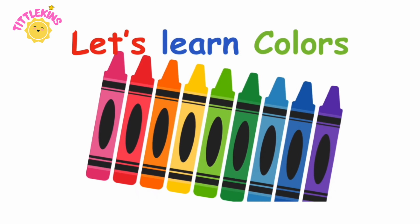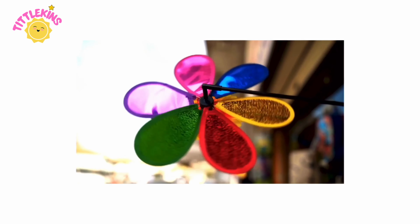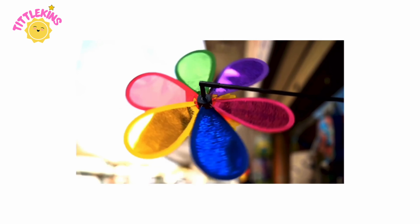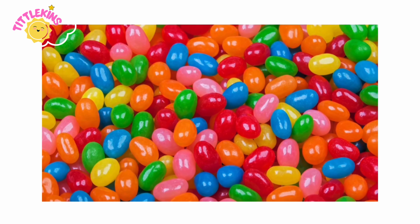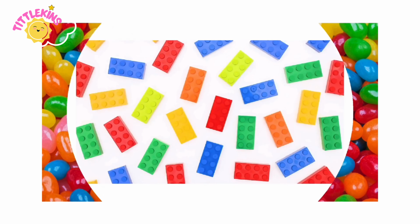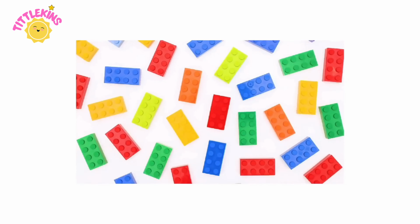Let's learn all about colors. This is a pretty pinwheel. It has so many beautiful colors on it. It's spinning around and round and round. These are colorful balls. Here, these are jelly beans. Oh, and these are Legos. So many beautiful, beautiful colors.